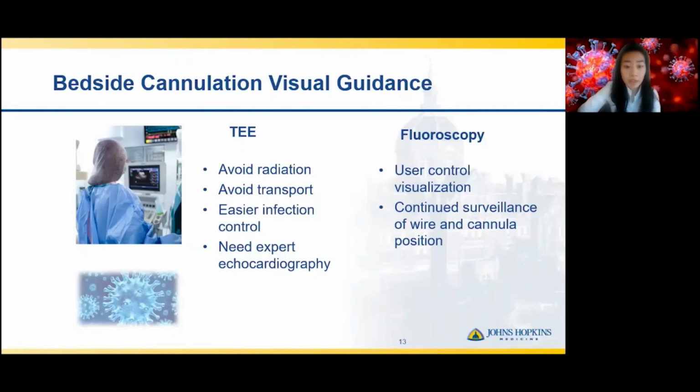We have dedicated TEE machines for use in our COVID cohort, and we also have a protocol for processing these machines and cleaning them in between patient uses. It should be noted that TEE does require expert echocardiography, and we're very fortunate to have a very deep cardiothoracic anesthesiology roster who can be available on call for these bedside procedures. Fluoroscopy, of course, has the benefit in which the proceduralist or user can control visualization while continuously monitoring both the wire and cannula position during placement.